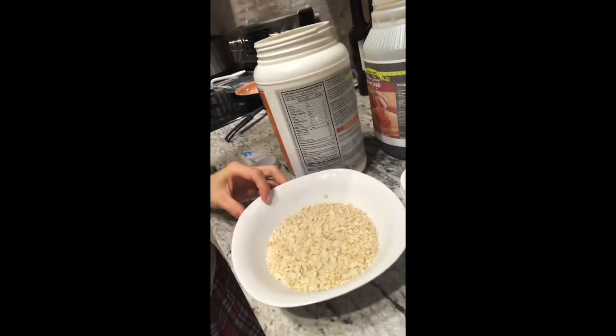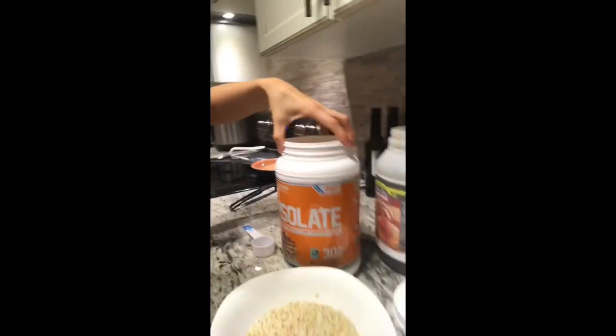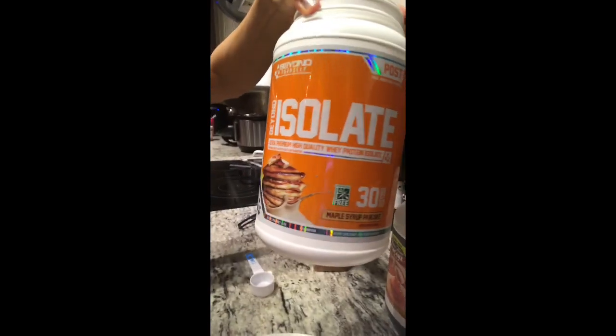Alright, you guys, my oatmeal is cooked. It just looks like that. You never want to put your protein powder in before you cook it. You always want to add it after. So I'm going to add some Beyond Yourself maple syrup pancakes. So good. It makes it taste like maple pancakes, like that maple oatmeal or brown sugar and maple oatmeal. And then I add lots of cinnamon.